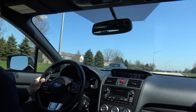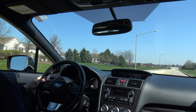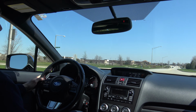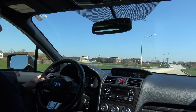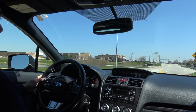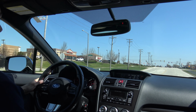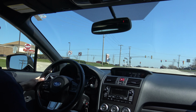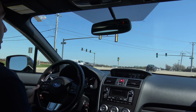Yeah, it seems like the 1, 2, 3 punch through the gears is pretty smooth. It seems like it's a little bit easier to control the throttle and the clutch through the gears. It just seems like it's a little bit better. Second gear pull, and then I'll cut the camera.